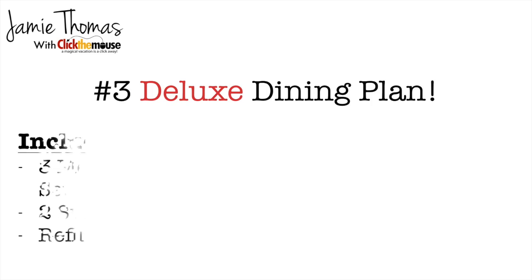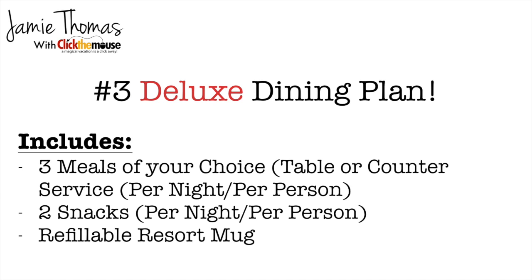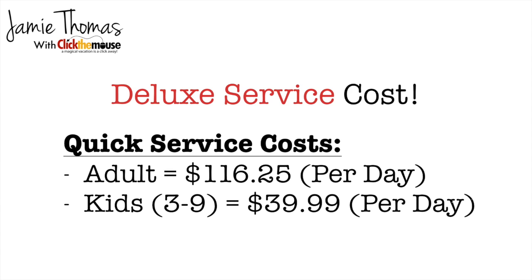Last dining plan is, we've actually never done this last dining plan. The deluxe dining plan. Oh man, we're just not deluxe people. No, we will be one day. So with the deluxe dining plan, that includes 3 meals at your choice of counter service restaurant or table service meals. So you can interchange them. Obviously, you'd be getting better value if you're using the table service meals for that. And the deluxe dining plan cost is $116.25 per adult and $39.99 per child.